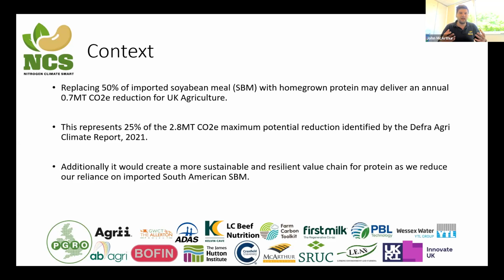The huge volume livestock feed is the most logical market for that to go, just because of the sheer scale. So giving you a little bit of the context, the project is looking to reduce imported soybean meal quantities by around 50% with homegrown protein, which is a very ambitious target. If it was achieved, it would reduce annual CO2 equivalent emissions by 0.7 million tonnes annually for UK agriculture, which is actually 25% of that maximum potential reduction that was identified by the DEFRA climate report in 2021.